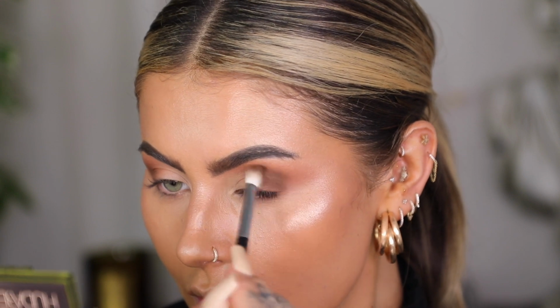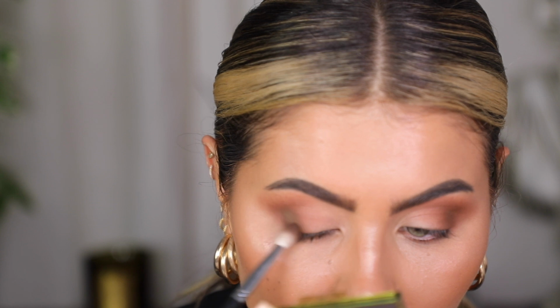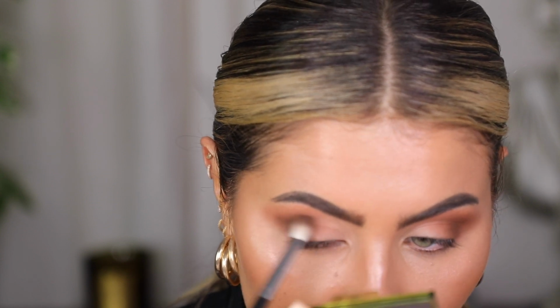Nice, right, let's go in with this khaki. I'm worried that the brown's too dark now. Yeah, that's kind of nice. It's weird, I feel like the khaki colour and the brown are actually quite similar in depth, but it's layering up all right. Wow, it kind of matches my eye colour.